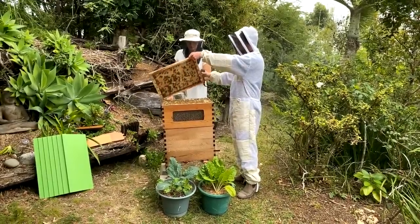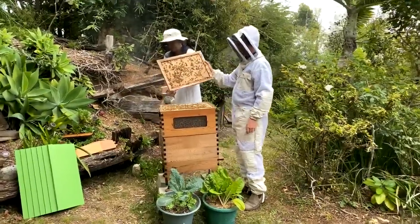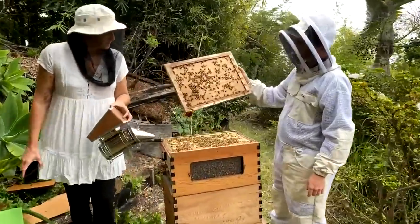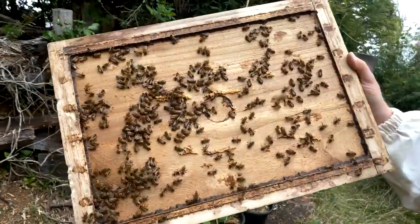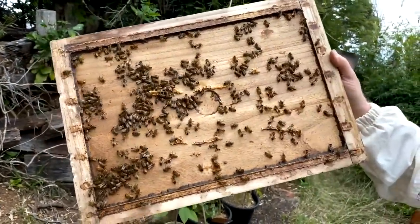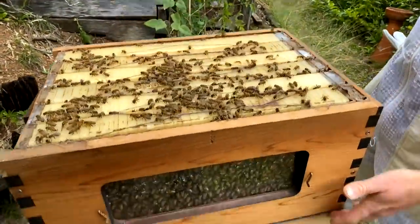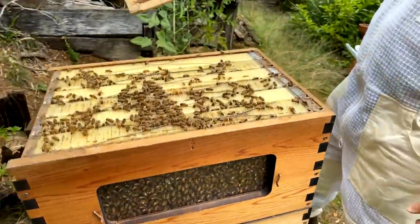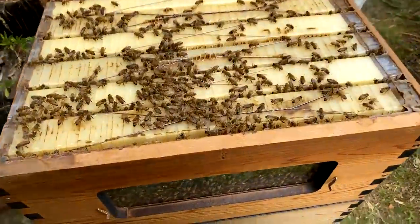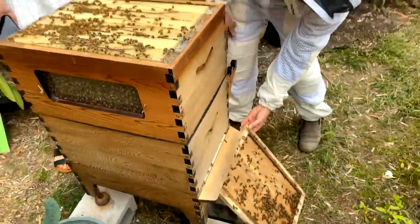Okay, they have just started to connect it, but there's not a whole lot of comb above the flow frames there. Now, you often talk about us looking for the queen on the inner cover, but because the inner cover's now on top of the super and there's a queen excluder, there won't be a queen up here. So we don't need to worry too much about that. But still a nice idea to put it at the entrance so those bees can walk home.